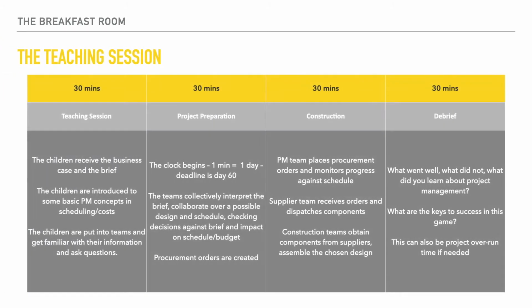The game is part of an overall 2-hour teaching session, as can be seen in this diagram. It begins with a lecture, then there is the planning phase, then there is the construction phase, and then the debrief, where the lessons learned activity takes place. This is key to learning and ensuring that the children have made sense of what they have experienced, what can be quite an intense experience.